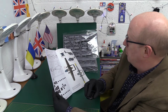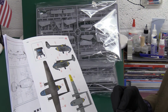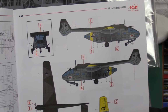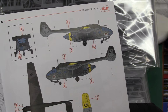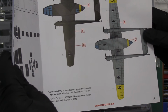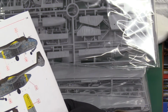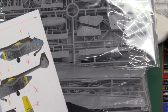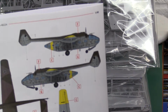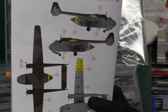Anyway, bring you back in here. We have now finally got your colour call outs, and we've got quite a nice paint scheme, I've got to say, the sort of stipple type scheme. So we've got this one here with a big yellow band around it, and yellow bands underneath the wings, underside of the wings. And same on this one, difference being, what's the difference? It's quite similar. It's a very similar scheme actually, just different markings. So there we have it.